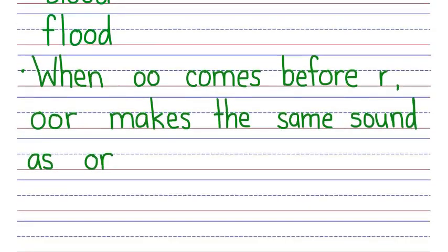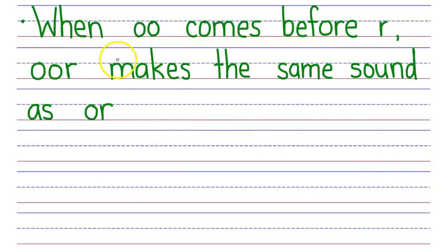Here's the other exception. When double O comes before R, OOR makes the same sound as OR, which is or. For example, door, floor, and pour are all spelled with OOR that says or. Let's write these words down.